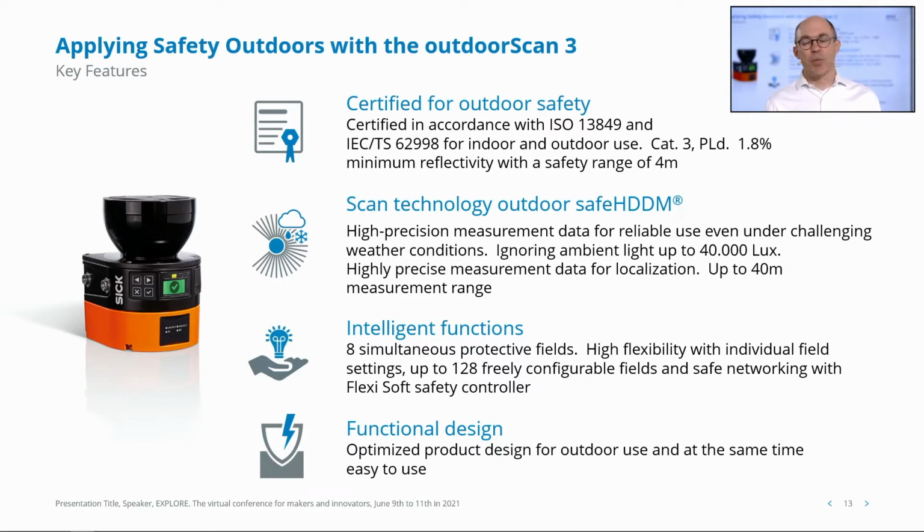We have 8 simultaneous protective fields that we can use to make a very nice safety solution for you, or with mobile platforms. High flexibility with our up to 128 freely configurable fields, and safe networking with the FlexiSoft controller and their gateways, which help you direct connect to different controls from other manufacturers. Finally, the functional design is almost the same as the Microscan. Great display, easy to use, and we'll show you accessories later that help you get the most availability and productivity with your Outdoor Scan 3 scanner.